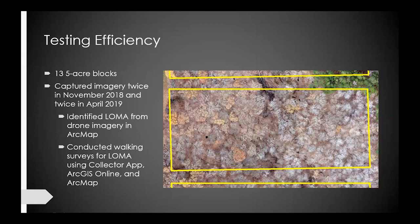So in terms of testing the efficiency and accuracy of this process, we divided some areas out at Dixon Springs Ag Center into 13 5-acre blocks. And we captured imagery twice in November 2018 and then again in April of 2019, and went through the process of identifying bush honeysuckle from the drone imagery once we uploaded it into GIS. And then we also conducted walking on-the-ground surveys using a handheld GPS collector app, and then again brought it back into GIS on the computer so that we could compare the two.